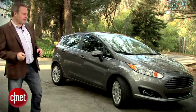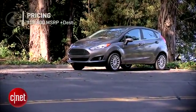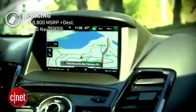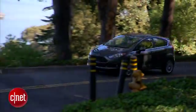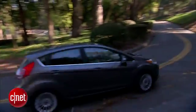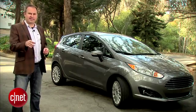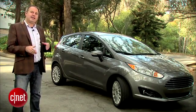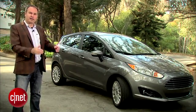In titanium trim, this 2014 Ford Fiesta goes for just under $20,000. That's with the $795 navigation option. But My Ford Touch comes standard in this titanium trim. I would actually take a step down to the SE model. That's $16,050 with the manual transmission. Now you can get My Ford Touch as an option, but I would consider leaving it out because then you get Sync AppLink and you can integrate that Scout navigation app so you get navigation plus all the other apps that Ford includes with AppLink.